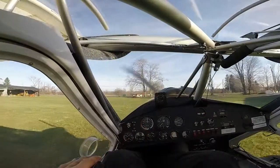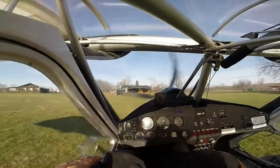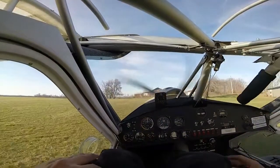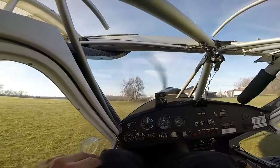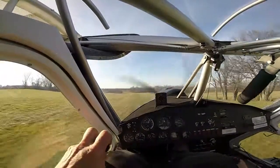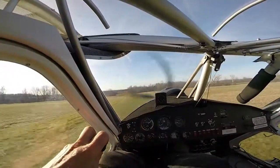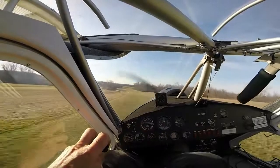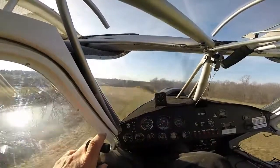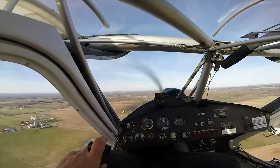And we'll just go ahead, point her back down the runway, throw a notch of flaps on, and right back out into the wind here. She ought to hop right in the air pretty good for us. So let's see how it goes. All right, here we go. Got her flying. Let's do a little fast forward back over to the house there.